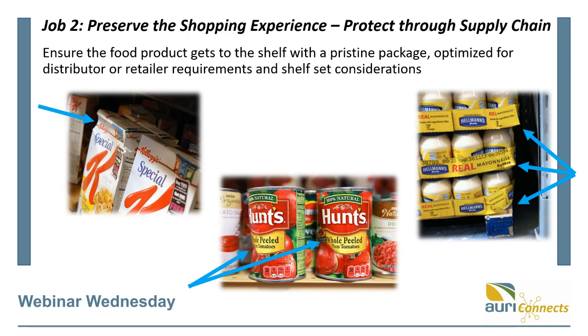Now take a look at the damaged tomato sauce cans. In this case, the damaged packaging may actually impact food safety as well, but we know that it definitely reflects poorly on both your brand and your bottom line. In many cases, the food business and not the retailer is financially liable for all damage incurred in the supply chain through to the point where it comes on shelf.